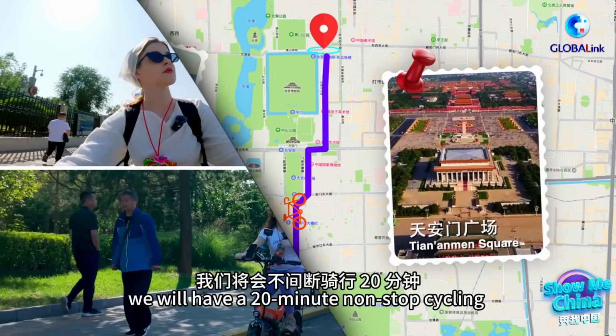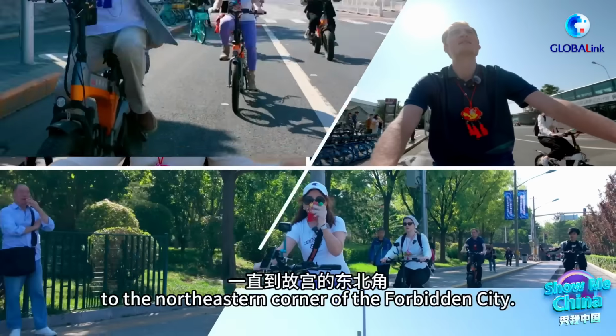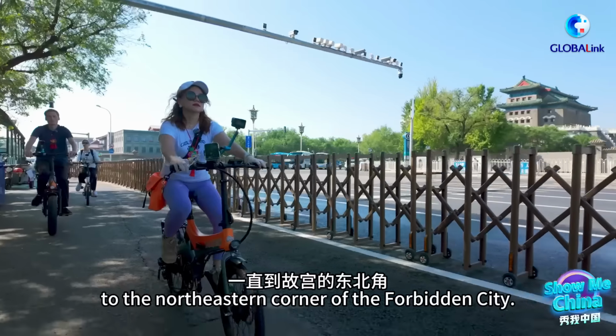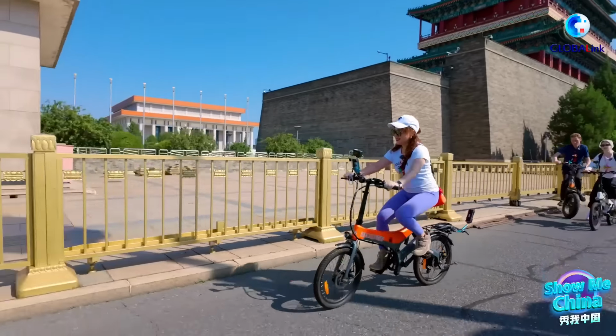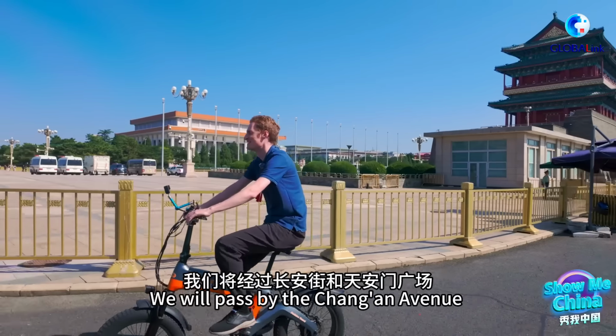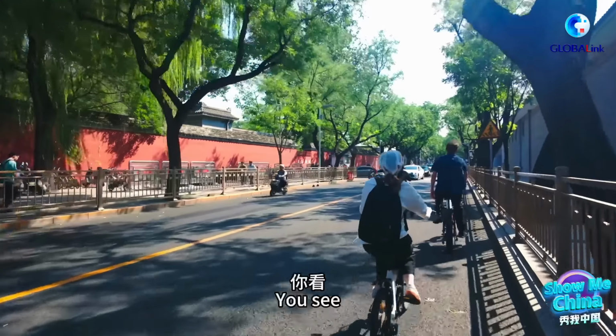Okay, now we will have a 20 minutes non-stop cycling to the northeastern corner of the Forbidden City Gate. We will pass by the Chang'an Avenue and the Tiananmen Square. You see the red wall?